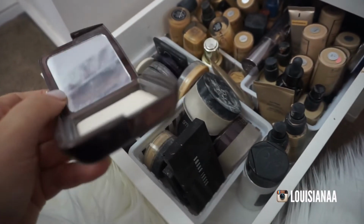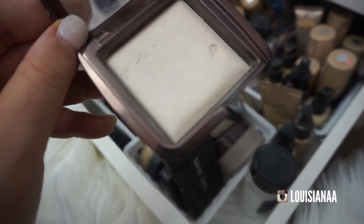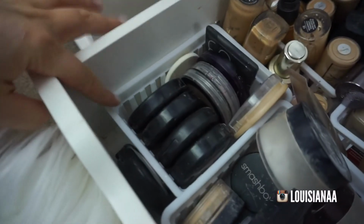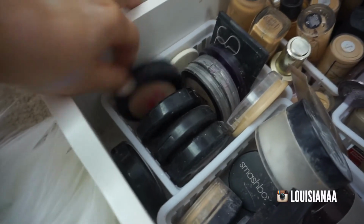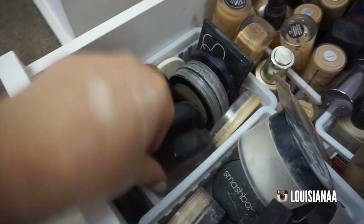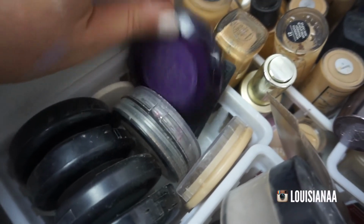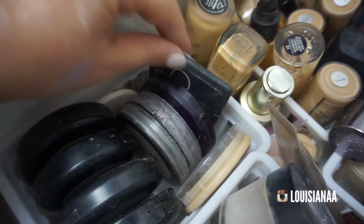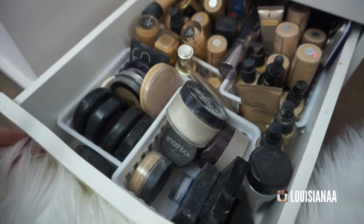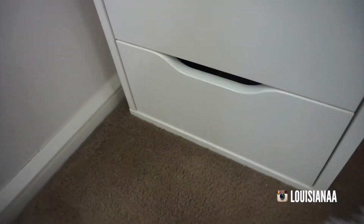You guys saw in my other drawer that I had my Dim Light, but it's too dark for me. This though is amazing. And then here is a little bit more of my powders, my Astralis, MAC, and Astralis, and then my mattifying powders, D-Slick, Urban Decay number 1, Translucent by NARS, and then just some cheaper matte makeup. So yeah, that is my foundation drawer. Nothing too big, nothing too exciting, but needs it.